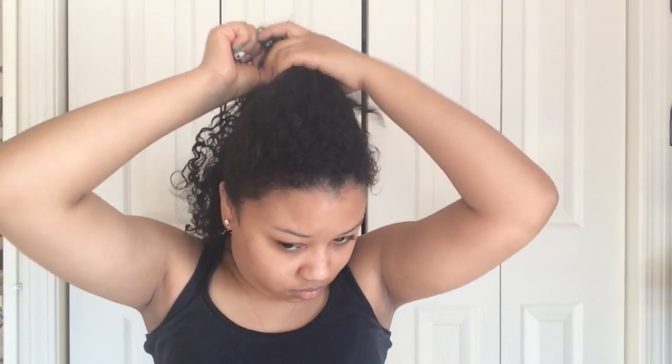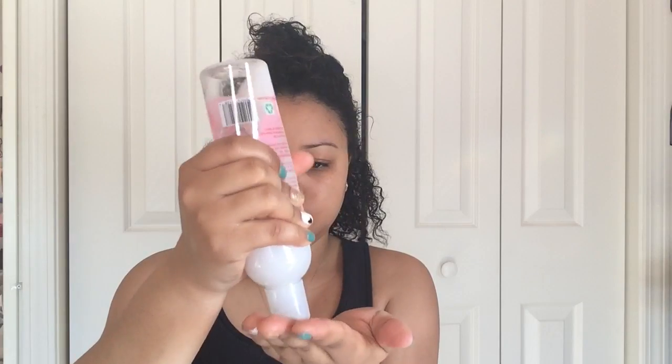I'm now just re-damping my hair because it got a little dry from being in the t-shirt for so long. So I like to start off with my hair in sections, as you can see, and I start with my Kinky Curly Not Today leave-in conditioner. I love this stuff. It's so moisturizing, and every time I use it, my curls look amazing. If I don't use this product, you can so tell that I didn't, because my curls are not popping like they normally would be.